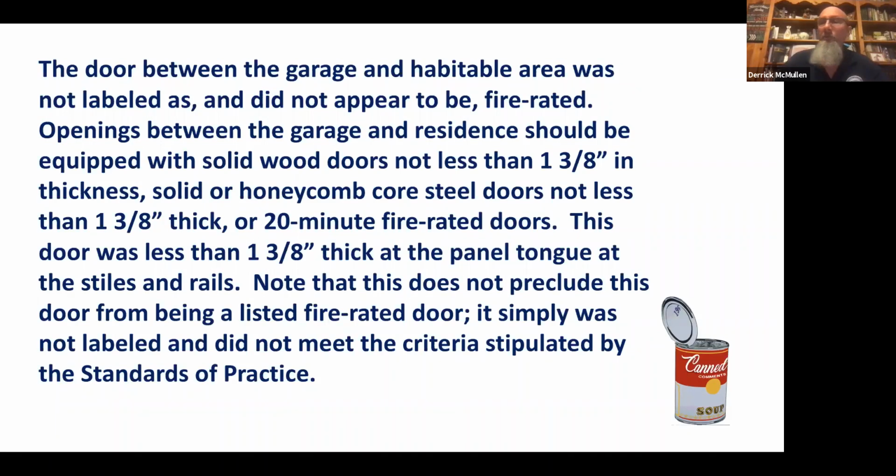Here's another one from a different inspector. It pretty much says the same thing, but a little bit different. The bottom part is what has mostly changed. Note that this does not preclude this door from being a listed fire rated door. It simply was not labeled and did not meet the criteria stipulated by the standards of practice. So in other words, it might be, but I can't verify it. So I disclaim those doors quite often.